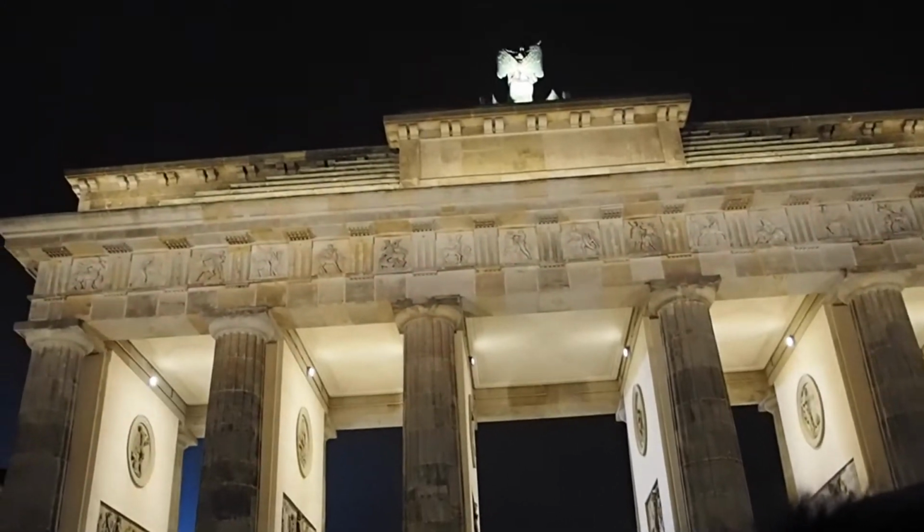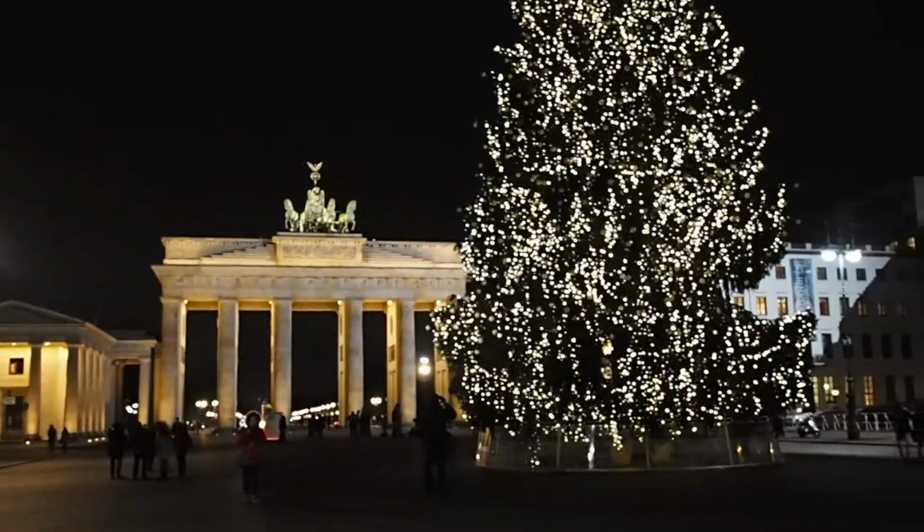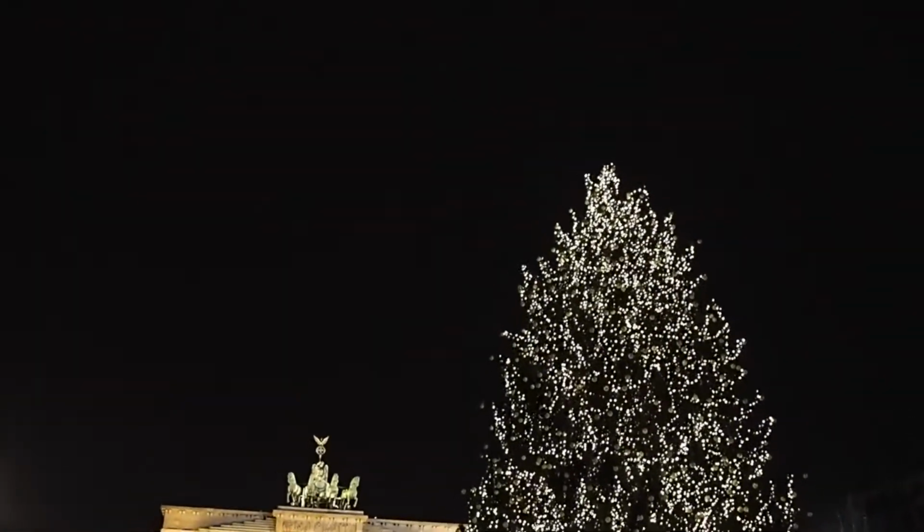There we go, focus. So yeah, that's the Brandenburg Gate at night when it's all lit up, which is pretty cool. And we're just going to take a few photos, and then we can see the Christmas tree through there. So here's the front side of the Brandenburg Gate and a huge Christmas tree. It's just so Christmassy.